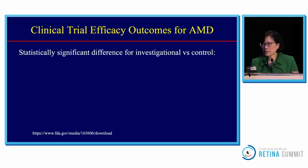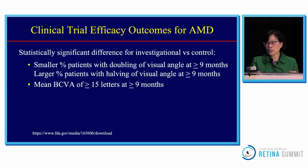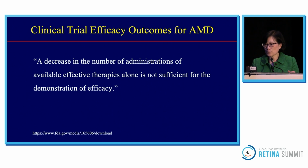In terms of clinical trial efficacy outcomes for age-related macular degeneration, statistically, you have to show that there's a significant difference between the investigational and the control arm. And classically, this has been visual acuity, right? We've all shown that there's a smaller percentage of patients who are treated that have doubling of the visual angle at 9 or more months, so basically they lose less vision, or you have a larger percent of patients who have halving of the visual angle at 9 or more months. You can also use the mean change in best corrected visual acuity, typically a gain of 15 or more letters at 9 or more months, or you can do a non-inferiority trial in which the difference between the investigational drug and the comparator confidence interval is greater than minus 4.5 letters at 9 or more months.